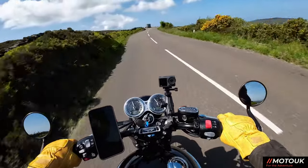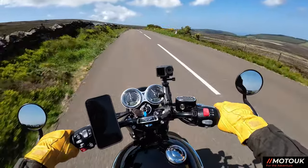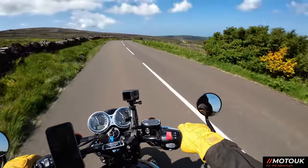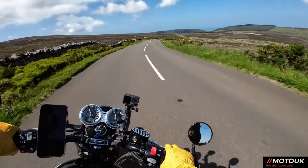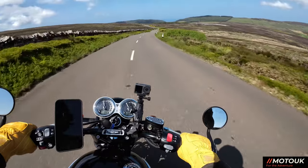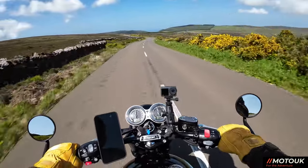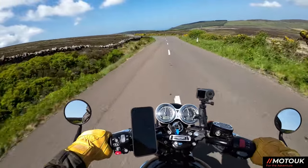You could almost be in another European country. They're that smooth. Nothing like the UK roads. Look at this. Look at that for a vista. Road just snaking its way over the top. Just stunning.